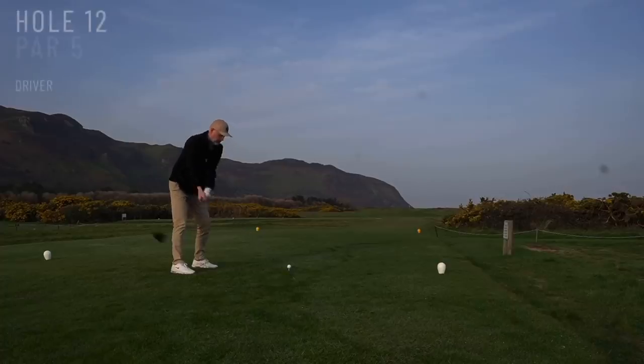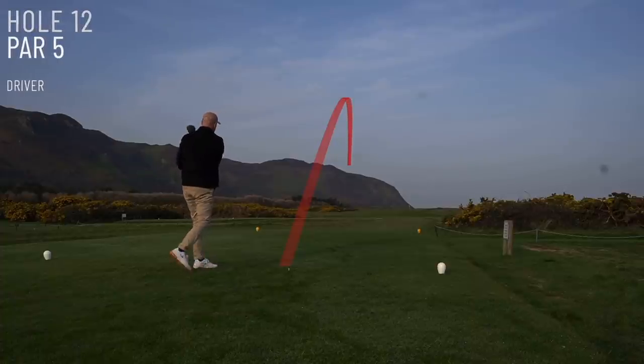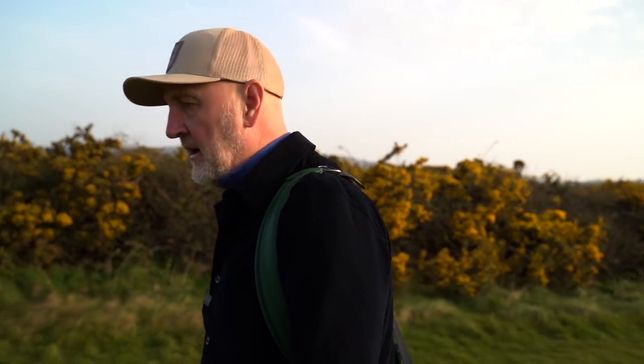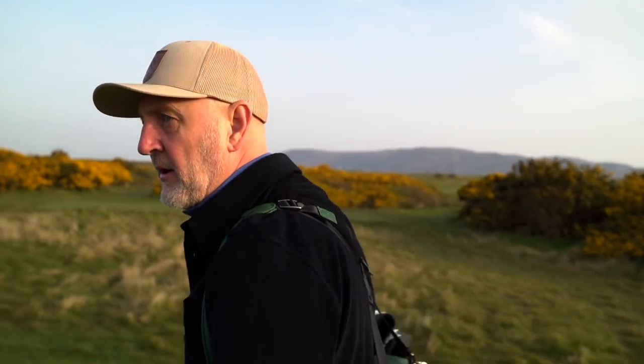Right, first drive away, I was more than happy with that. The one thing straight away that I noticed, and again, I said this in the bay, is the negative that I had against the driver, very much like I've got against the Ping G425: it is really hard off the face. It won't matter to a lot of people, but for me it's just a little bit too harsh, very, very hard coming off that club face. But we're away anyway, we're on the fairway.